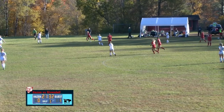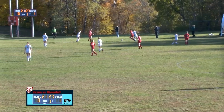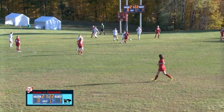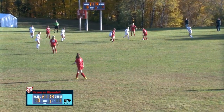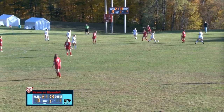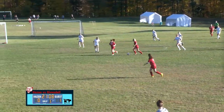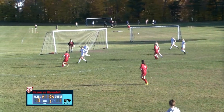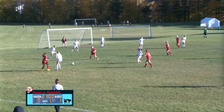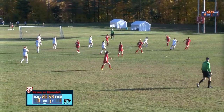Lily Castle. The patient passing by Hazen. Nice slip through. Hazen trying to work it around. Trying to just be really precise with it. Patient. Nice play, back into Thompson. Taylor Thompson, nice pass over to Isabel, trying to swing, get back. This is good. You know, they're not forcing it. They're trying to just be really patient and get good opportunities.